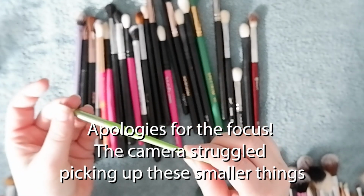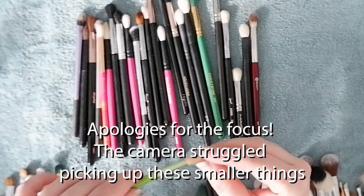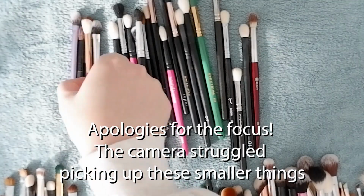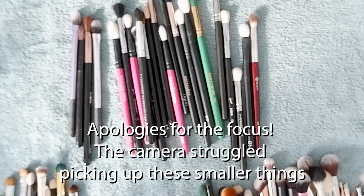This is the Spectrum B06. I swear the letters on this are so small. This is actually great for concealer as well. So that's going to go back into the travel makeup bag, as is this little Essence guy. Look at how tiny that is. It fits my eye shape so well.